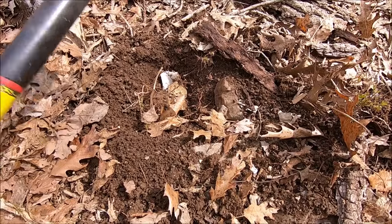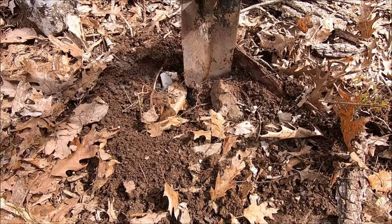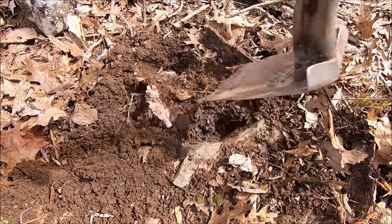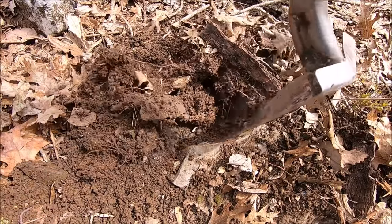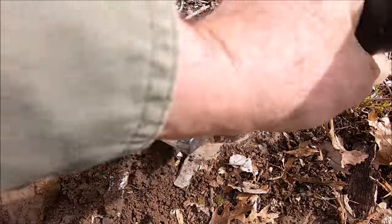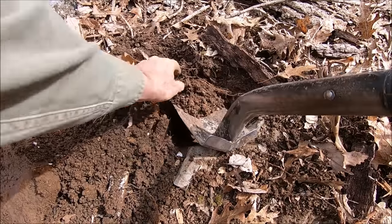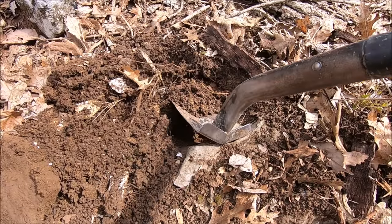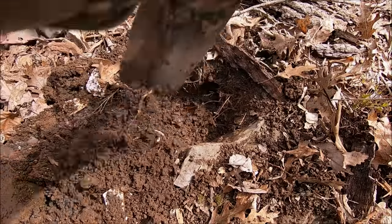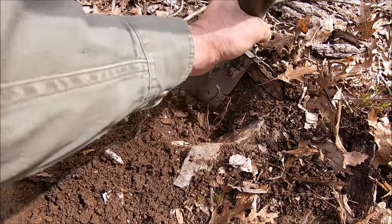We'll go ahead and dig that together since you're here. I didn't listen to it too well, so I'm not positive. It didn't sound very big, but I can't give you a probability on iron versus good stuff, but there's iron. I can see it. More of that thing. Let's dig this out just a little bit. See what's down there. Probably my plate that I was hearing.